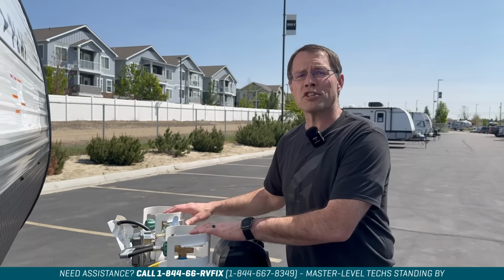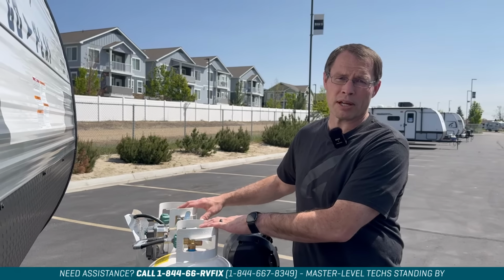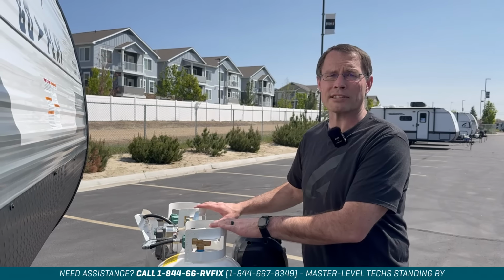Realize that during the summertime, you're not going to be using your furnace as much as you would in the wintertime. And so your propane is going to last longer.